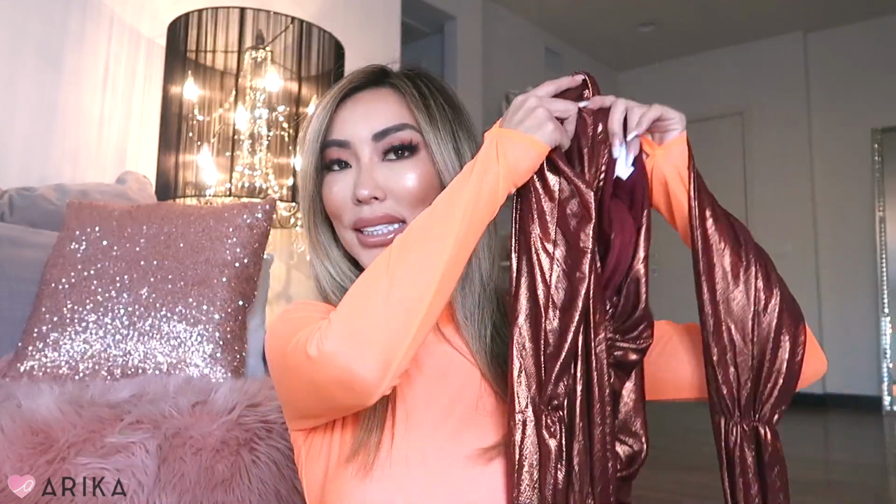The next item is this gown, and I'm actually going to a wedding this winter, so I figured I would get a gown, and there's a lot of holiday parties that are like cocktail and formal, so I figured I would grab a gown. Every year I feel like I need a gown moment, so I decided to get this beautiful copper gown.